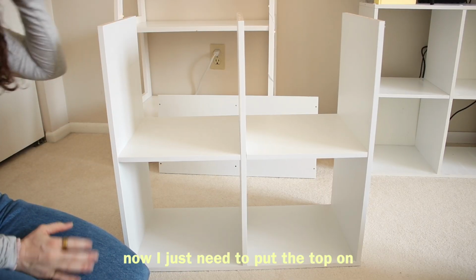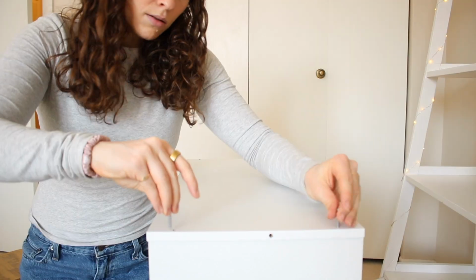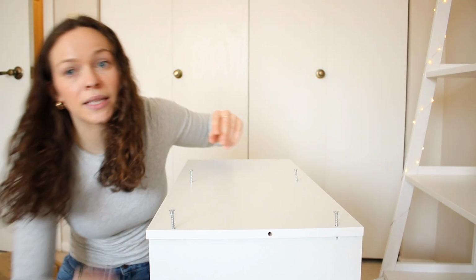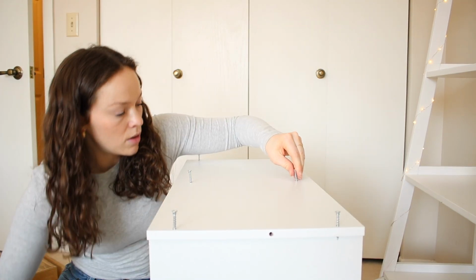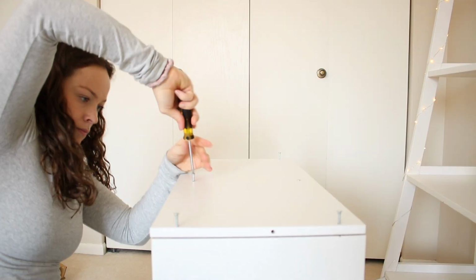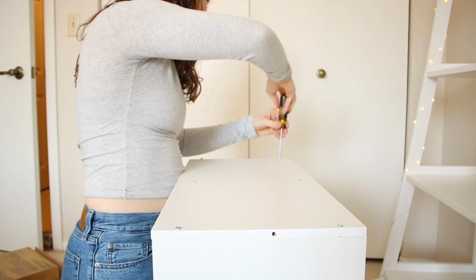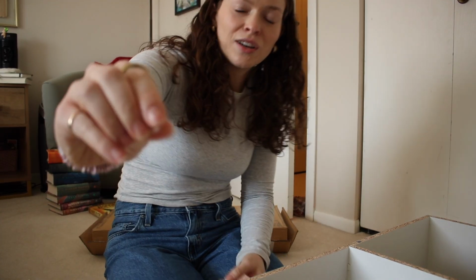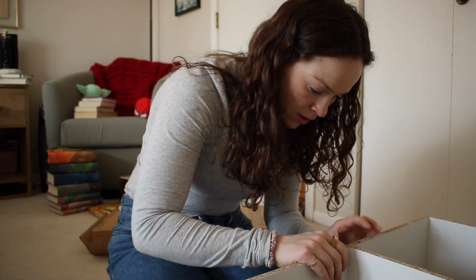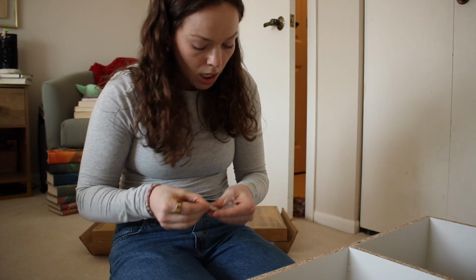Now I just need to put the top on, which should be pretty easy. I always gently screw them in before tightening it so it leaves room if the measurements are off, to make sure they all are gonna get in. They have these screw covers, but I feel like the screws stick out more than they do on my other one. But maybe it's just because they've been on my other one for so long, and I screwed them all tight, so I don't know.